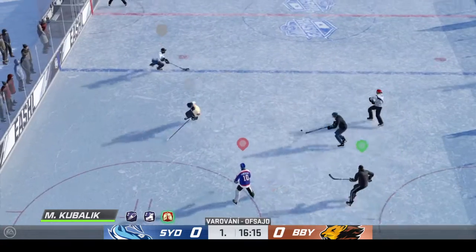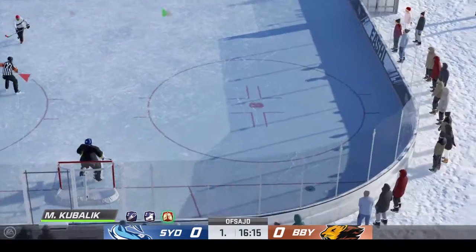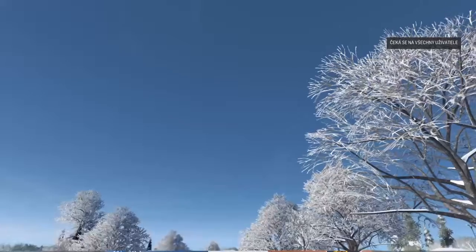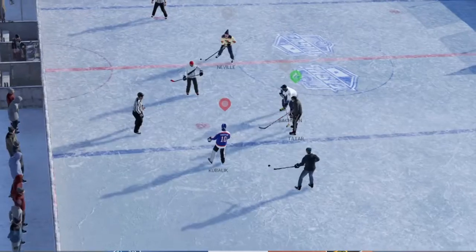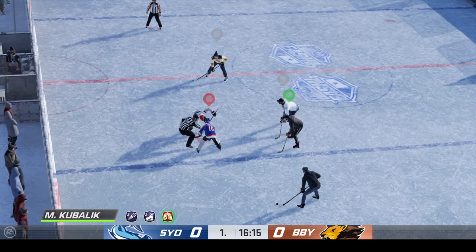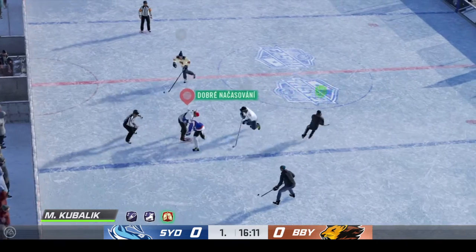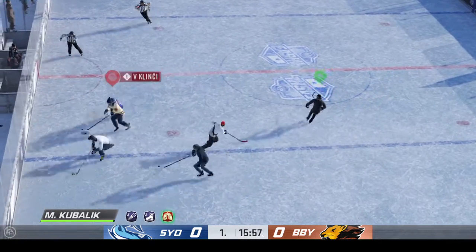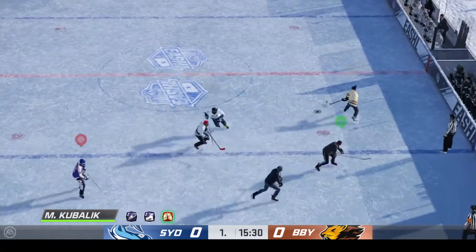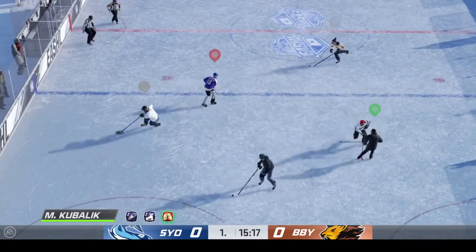And now he tries to get it across to Bachman. Play whistled dead because of an offside. Good job tangling up his opponent here. Receives the pass. Quick pass to Bachman.